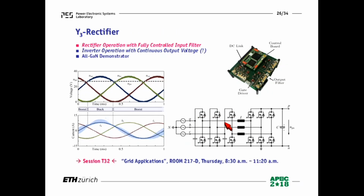So Michael Antivachis, PhD student, verified this with the gallium nitride converter. You can see here, this is the voltage of the mains, and we are generating this output voltage level here. So we have partly buck operation, and then we have boost operation here, and the current is nicely sinusoidal here, and this can not only be used as a rectifier, but it can also be used as an inverter system.